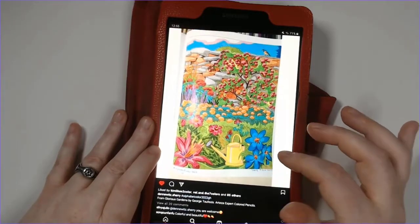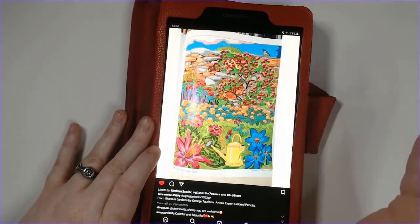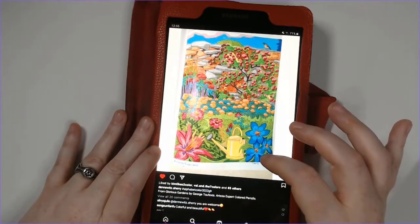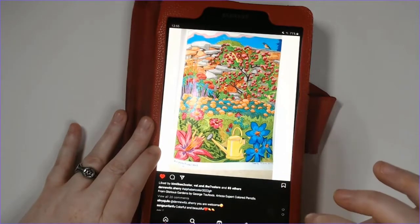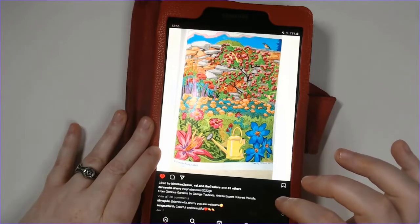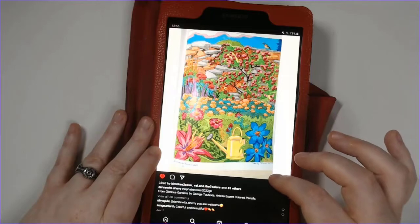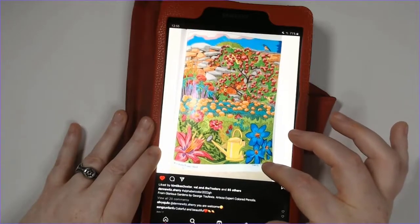Here's one by Denowitz Sherry, from Glorious Gardens by George Tufexis. Another one with the Arteza colored pencils. Again, they look like they do really well on this paper. I don't know if I've ever tried the Arteza. Yeah, I have. Those do well on Creative Haven paper.